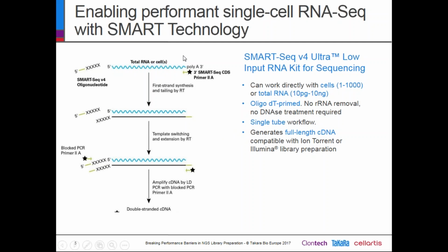So let me explain a little how this technology works. You will start from your total RNA or your cells. The reverse transcription will be started by this oligo-dT primer, which contains a sequence, called here in green the SMART sequence. We use a reverse transcriptase that, when it reaches the 5' end of the mRNA, will add some non-templated nucleotides, represented here with X's. We have characterized these nucleotides, and we perform this reaction in the presence of another oligo, the SMART-Seq v4 oligo, which contains nucleotides that will anneal to this non-templated stretch. This allows the reverse transcriptase to switch the template, so to use this oligo as template for reverse transcription, and it will copy this other SMART sequence.